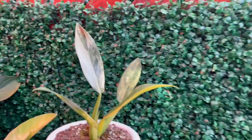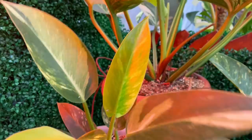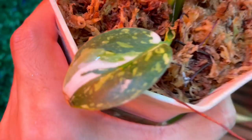Oh, I just wanted to insert that the younger version of the green Congo is 27 million. This is the baby, but I can imagine that this is probably a very steady and fast grower. So I cannot imagine how those big ones might cost. Oh my god, and I discovered something behind here. Look at this variegation on these. There's like white, lime green, light green, and dark green variegation.